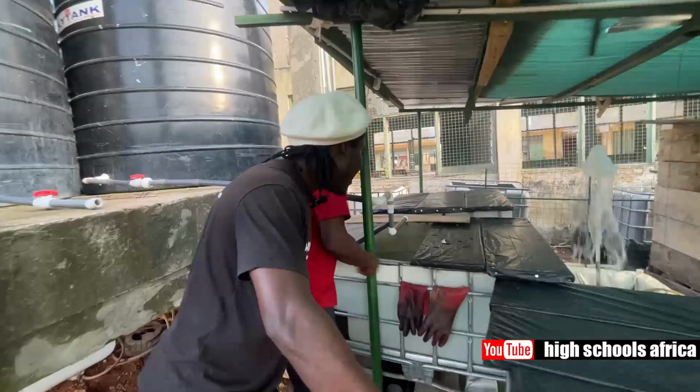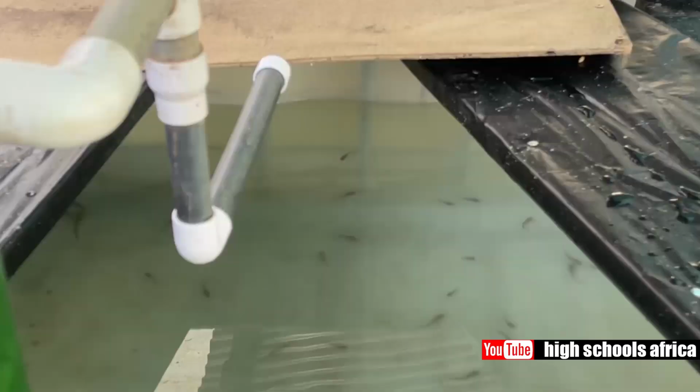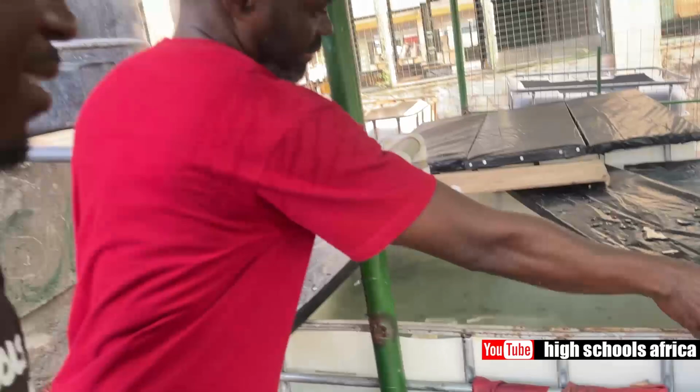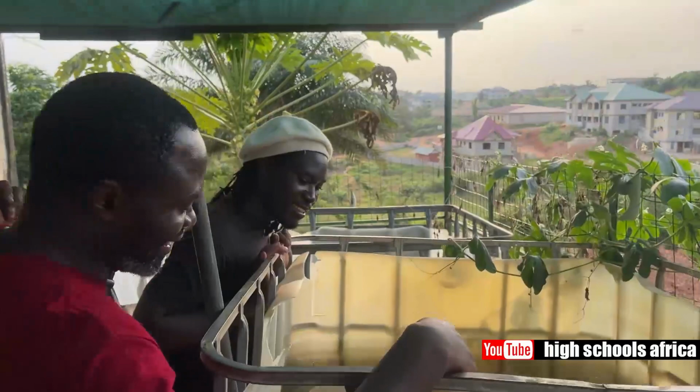They look like tadpoles. Yes, they are like 3 weeks old. They are very young. Wow. So this is where we are. And we still have some of them there. These are like 1.5, 2 months old. They are not big like the other ones.